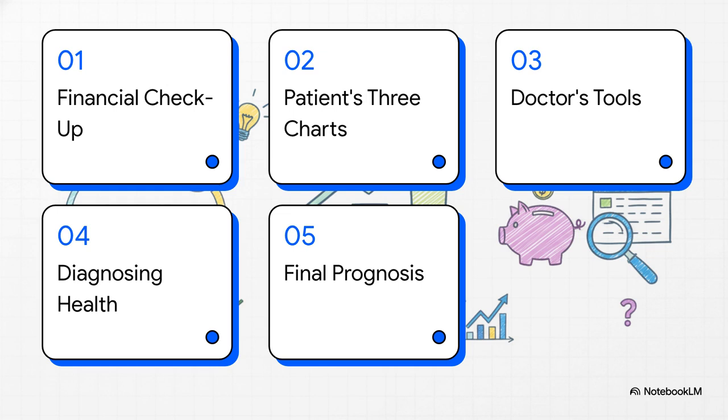And don't worry, we've got a roadmap. First, we'll frame this whole thing as a financial checkup. Then we'll look at the patient's 3 charts. Those are the core financial statements. After that, we'll grab our doctor's tools to analyze them. Then we'll put it all into practice by diagnosing a company's health, and finally, we'll deliver the final prognosis.